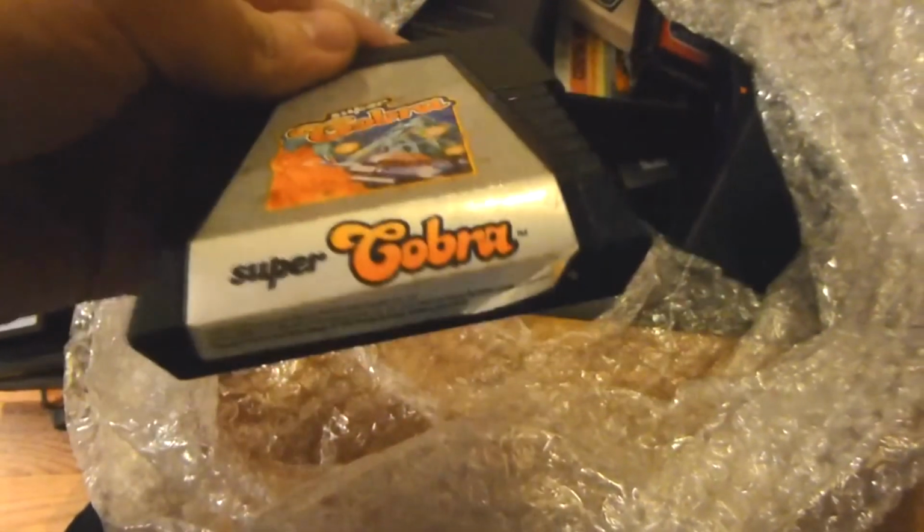What do we have here? Firefighter. Look at that. I love the old Atari artwork on the labels. Pretty damn amazing. Look at this one. Super Cobra. See the labels peeling off a little bit right there. But that doesn't bother me any. Still pretty cool.